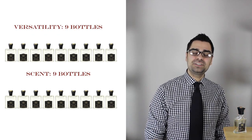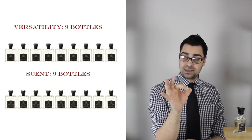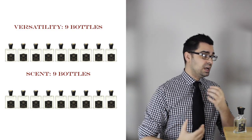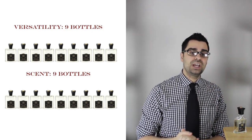Now the versatility on this one's actually really high. I'm going to give it a 9 bottles out of 10. I felt, you know, when I first smelled it, like I told you guys earlier in the review, I was like, this is not going to be super versatile. Surprise, surprise. Seasons, almost every season. I wear it daily, I wear it at night. I find the versatility with this one very surprising, especially from first sniff.